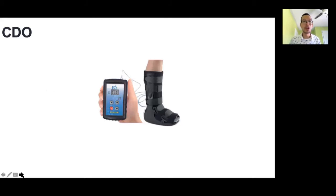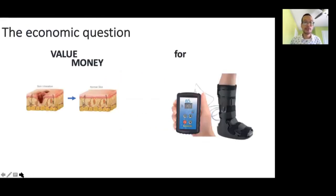However, if we are to administer this treatment, there's also a cost associated with it. With this device that needs to be used, there is a cost associated with that, with the offloading, as well as the changes in bandages and whatnot. So if we go to the next slide, the question becomes, if we are to pay for this technology so that individuals have access to it, how do we value that compared to the improvements in outcomes that could occur? So there's a cost associated with delivering the intervention, but there may be some cost benefit in the future because of improvements in outcomes. If you go to the next slide.